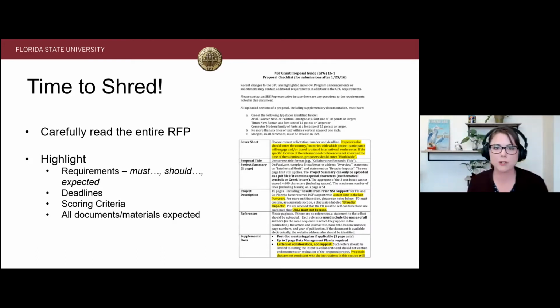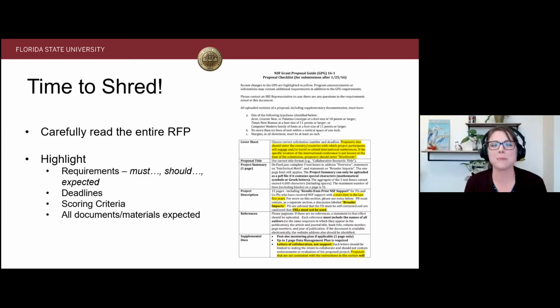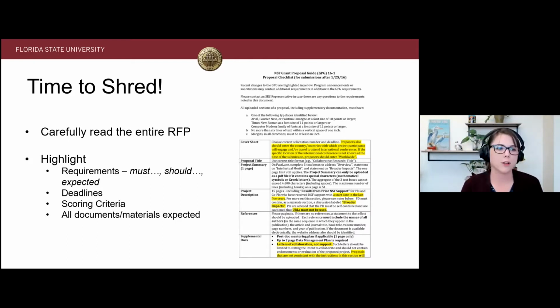So read the whole thing really carefully, and then take a highlighter or your mouse, and find everything that is a requirement. The applicant must have this. They should have this. You're expected to have completed your bachelor's by X date. Deadlines, highlight those, know what your deadlines are. It's not just sometimes when the proposal is due.